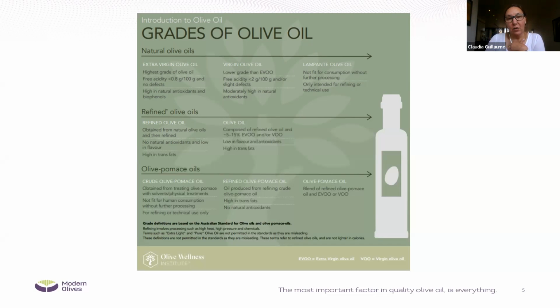Then there is another category that for many, many years has been very confusing, which is called olive oil. Olive oil is a mix of normally virgin olive oil or low quality extra virgin olive oil with refined olive oil. That has caused a lot of problems for the consumer and is very difficult to identify, because many years ago you could call it pure olive oil. People thought that olive oil was actually better than extra virgin olive oil. So olive oil is a mix of refined, which is further processed oil, with a tiny bit of virgin or extra virgin olive oil, which are the ones with the health properties.